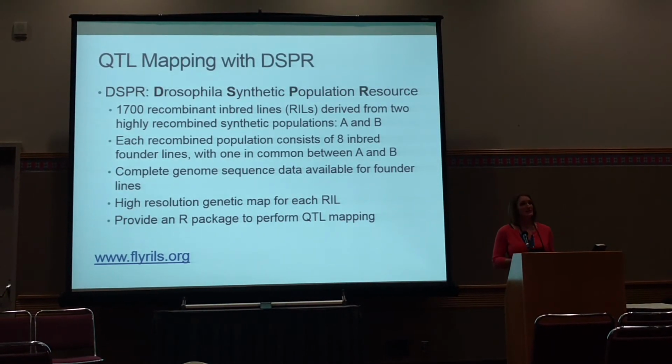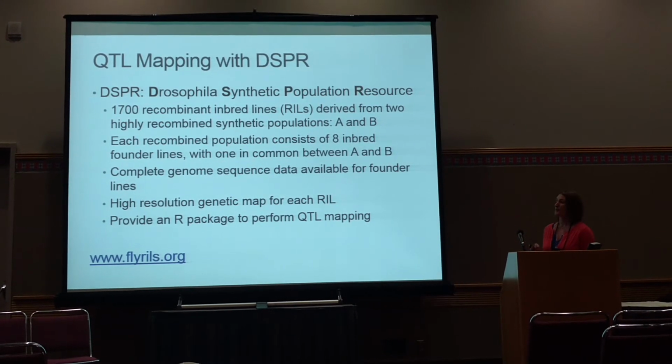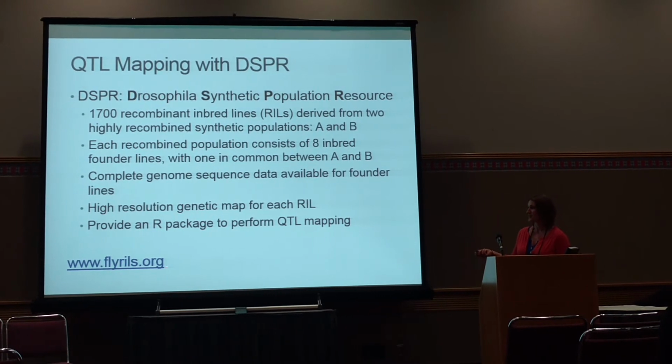But I was able to go one step further because I used the flies provided from the Drosophila Synthetic Population Resource, which if you haven't heard of them, I highly recommend that you look them up. Here's the website here.